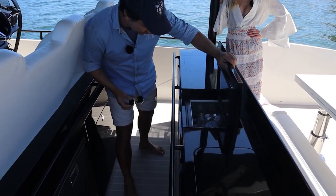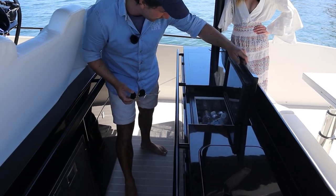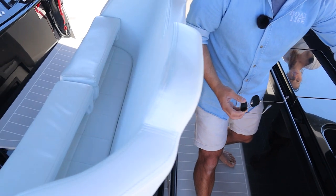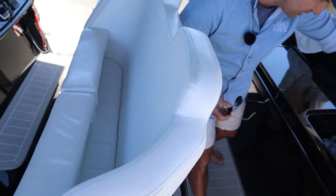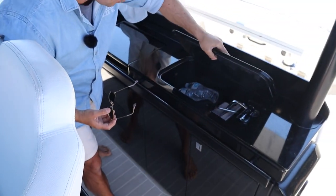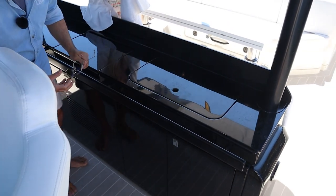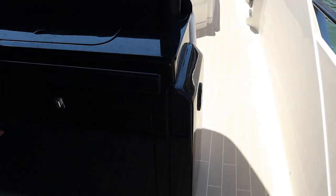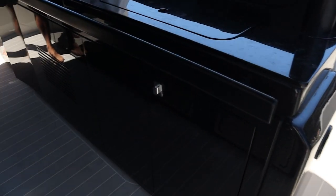So this is a freezer that's beautifully finished, gloss black here. And then we've got a hot and cold sink. Again, it's not hinged, it's on a removable lid. And then we've got all of these openings. Okay, one, two openings, and then on this side, more.